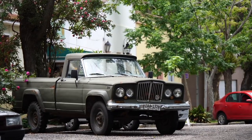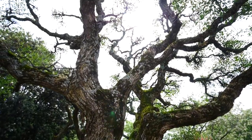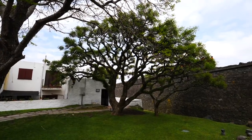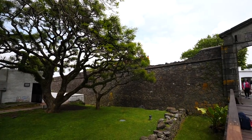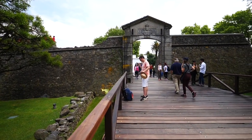Colonia was built on a peninsula that juts out onto the River Plate. A fortification was erected to protect what is now the old town. Only part of these walls still remain, but at this gate, known as Puerta de la Ciudadela, you can get an idea of just how massive these fortifications were.